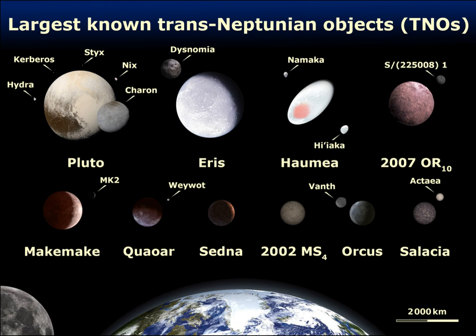Among TNOs, as among centaurs, there is a wide range of colors from blue-gray neutral to very red, but unlike the centaurs, clearly regrouped into two classes, the distribution appears to be uniform. The wide range of spectra differ in reflectivity in visible red and near-infrared. Neutral objects present a flat spectrum, reflecting as much red and infrared as visible spectrum.